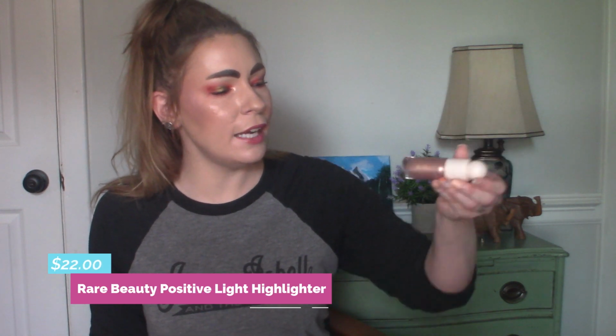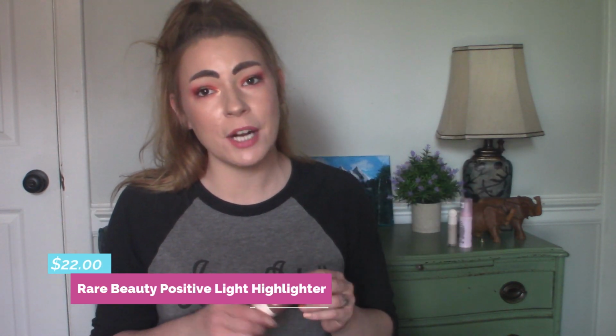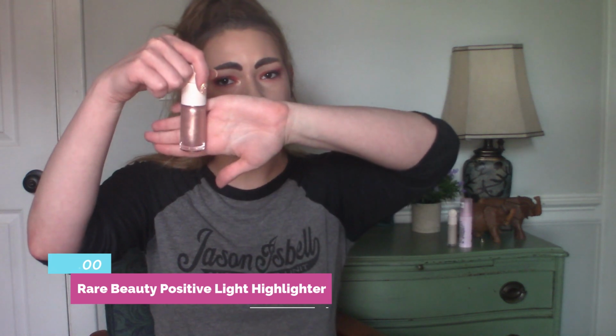All right, let's just keep it on the Rare Beauty train. So I've picked up one of the liquid highlighters. I have mine in the shade Mesmerize. This thing is way bigger than I thought it would be, you know? But anyway, this is just a really pretty, kind of champagne-y pink shade.